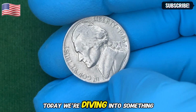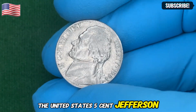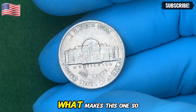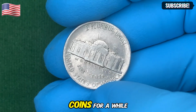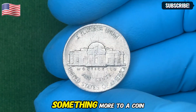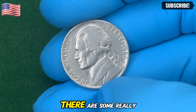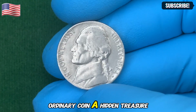Today, we're diving into something that may surprise you, the United States 5-cent Jefferson nickel from 1984. Now, you might be thinking, it's just a modern nickel, what makes this one so special? Well, if you've been collecting coins for a while or even if you're just starting out, you know that there's always something more to a coin than meets the eye. And when it comes to the 1984 Jefferson nickel, there are some really exciting details that could make this seemingly ordinary coin a hidden treasure.